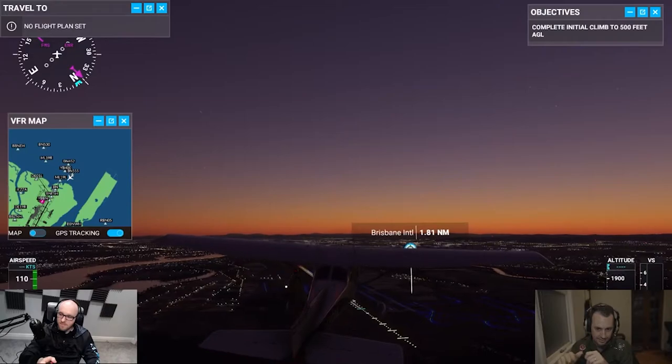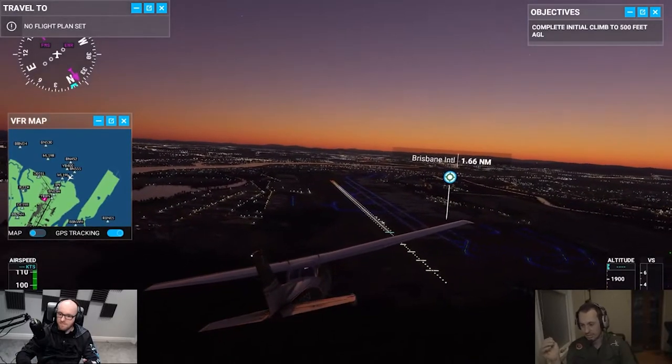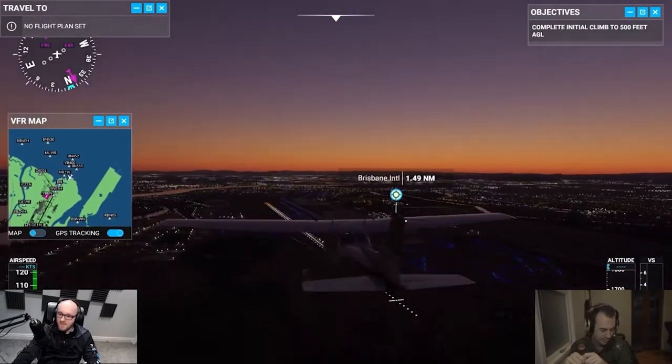Nose down. Want you to go for 90 knots, hook a left. So you don't want to go straight over the runway. Yeah. You're going to be, think about being like a kilometer off to the left. Oh. Yep. It's all right. Keep coming down. And the runway lights have come on for you.